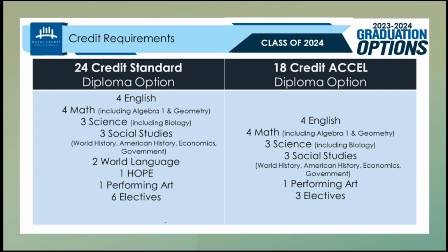In addition to these 5 options available for students to earn a standard diploma, Rule 6A-1.09963 of the Florida Administrative Code, the high school graduation requirements for students with disabilities, outlines 2 additional options that students with disabilities may complete. But for the purpose of this presentation, I'm going to focus on our 2 most popular standard diplomas, which are shown on your screen here. Students interested in electing from the other 3 options are encouraged to see their school counselor for those diploma requirements.